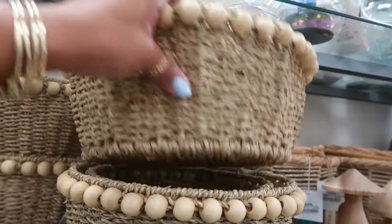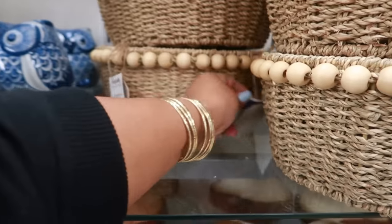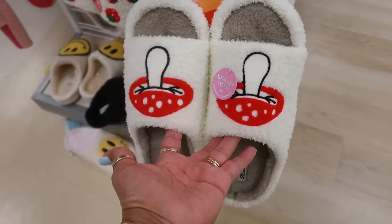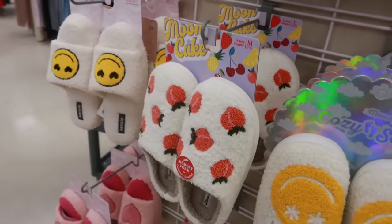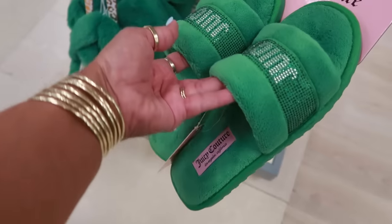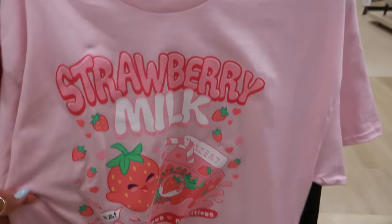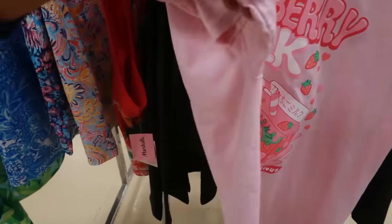These nesting baskets. Oh, I think the small one is 6. The big one is 8. There's even mushrooms on the house shoes. Those are 10. There's some strawberries, which are cute. You have the peach. Those are 10. You have these juicy slippers too in this pretty green for 13. This is a cute little strawberry milk t-shirt. Very cute for $8.